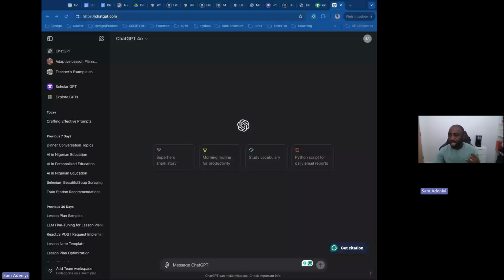Okay, I have: create an engaging activity on the topic HTML for grade 6 learners. Awesome. Now I'm going to pick the first one. The first one has, like we had in the previous one, the target audience, right? And it has what the activity should be. But something that is missing is what activity are we creating?